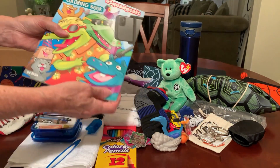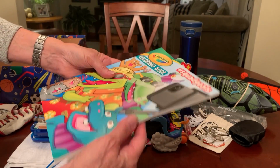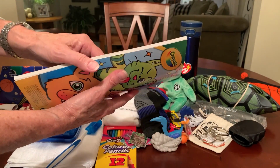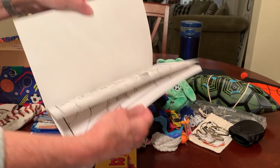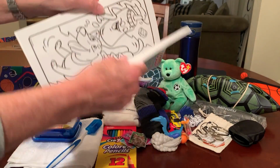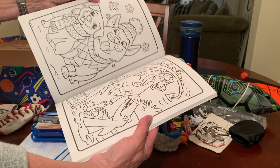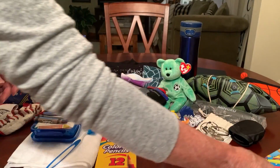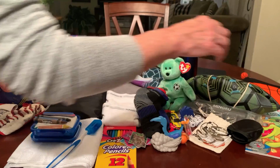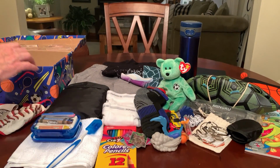He has a coloring book, Squad Goals. This is Crayola, and a very cute coloring book for, I think, a 10 to 14-year-old. It has really crazy, goofy pictures, and there are several sports-related pictures in here. So he's got that coloring book, and he can use his colored pencils or these few crayons.